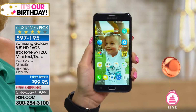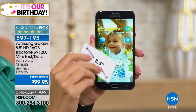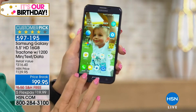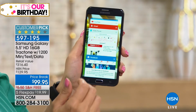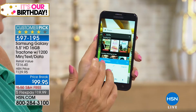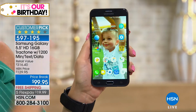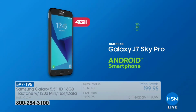A big, bright, beautiful, upgraded 5.5-inch touchscreen. Nice. This is the biggest screen we offer. So we'll show you that side by side with another phone in just a moment, because it blows everything else out of the water. You're getting quad-core processing. So look what I'm doing. I'm shopping online on HSN, the app. I'm on social media. I'm checking my email. I'm watching videos on YouTube, on Netflix. I'm looking at my photos all right here, and nothing is slowing down. You're gonna love how fast, how efficient, how effective this is, and you're gonna love all the fun things you're gonna be able to do.